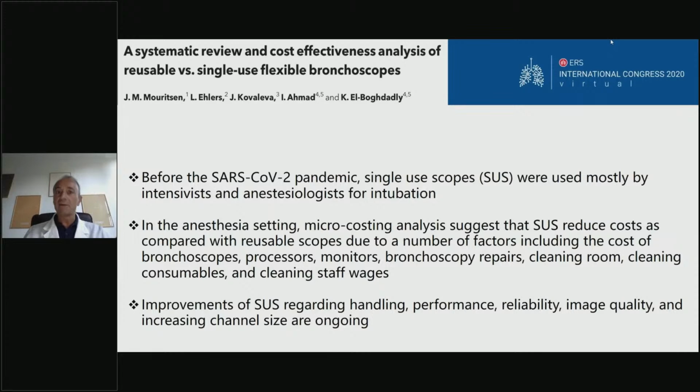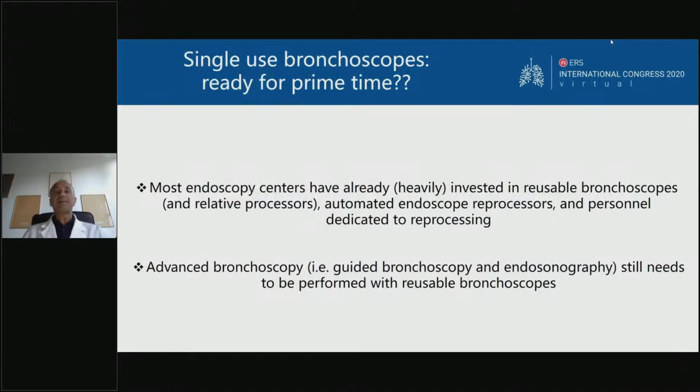However, I don't think right now we can turn directly to the use of single-use scopes for every procedure, for at least two key reasons. The first reason is that most endoscopy centers, and especially the big ones, have already heavily invested in reusable scopes and relative processors, automatic endoscopy processors, and personnel dedicated to reprocessing. So for these centers, the single-use scope does not replace the costs of reusable ones, but is an added cost.